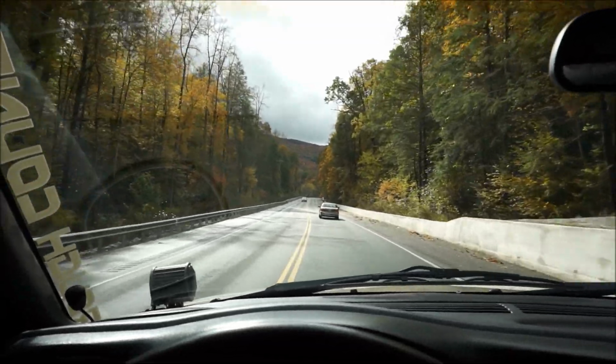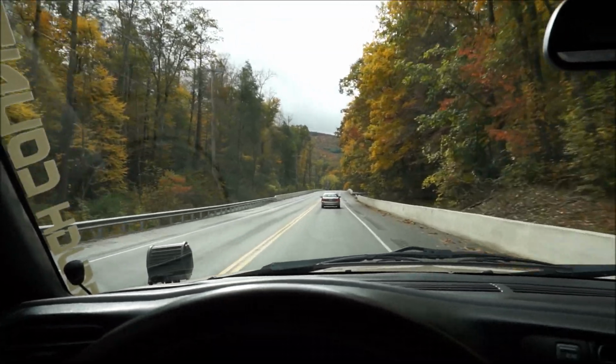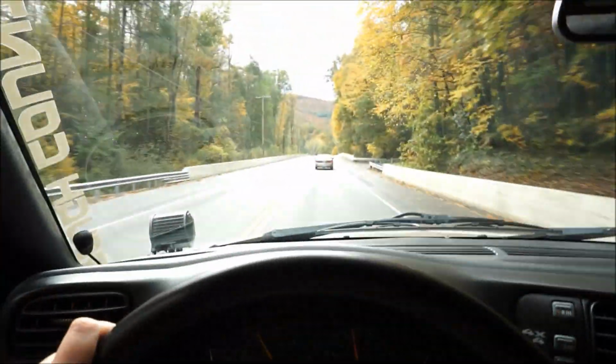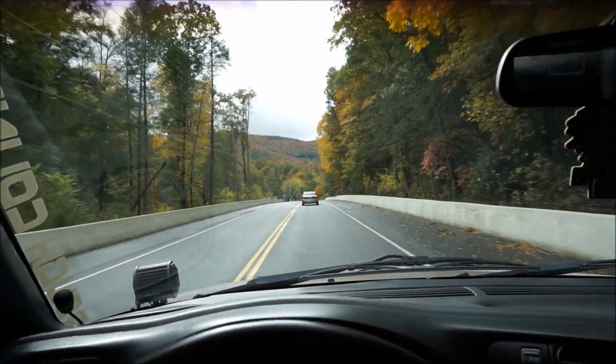We'll probably do some more filming, but I just wanted to show you guys this, talk a little bit about the truck. I know it's been a long time, and the last time you guys saw this, it was actually down in Key West, about 90 miles from Cuba. And that was an amazing trip. If you haven't checked out that vlog where we went to Key West, be sure to check it out. It was a fun trip. That's one I'll never forget.